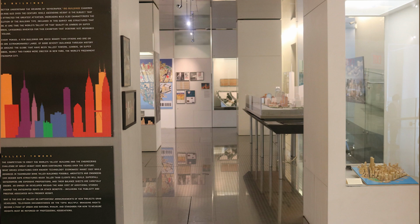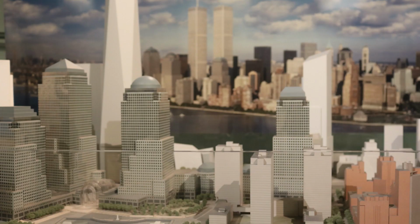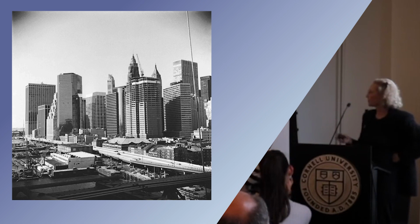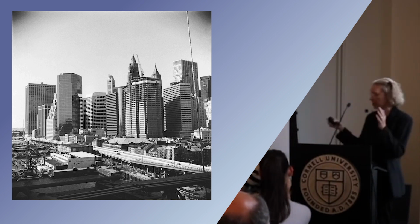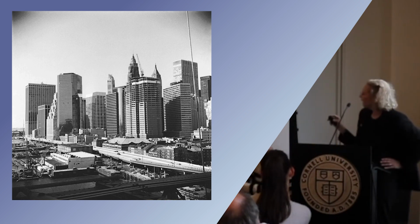So just to whet your appetite if you haven't seen the show, a few images, the wonderful model of Battery Park City, and of course the Skyscraper Museum is located in the southern end of Battery Park City. And contrasting that Battery Park City model on the Hudson River side with the East River development is one of the things that we do in the show. So we talk about the two edges of the two rivers development and the central core.